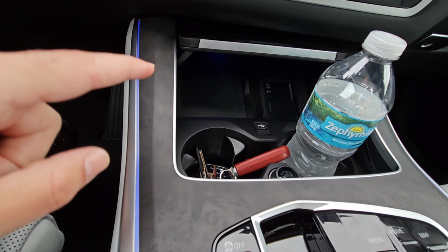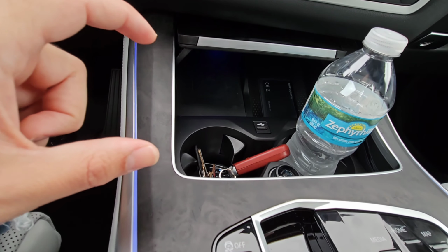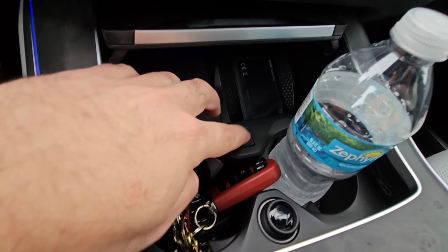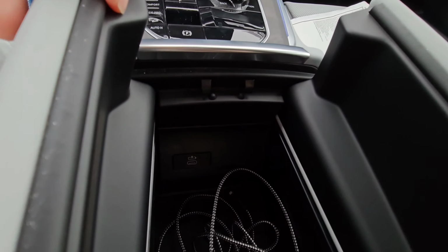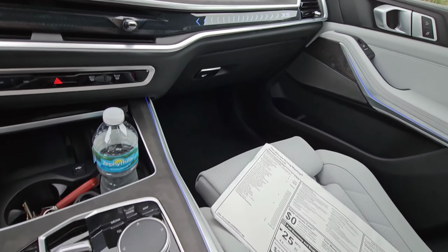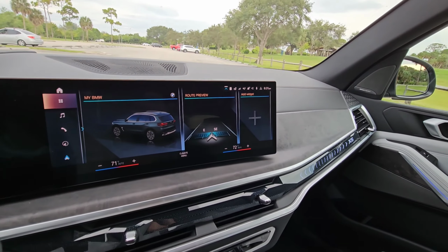Another cool feature on this car, you do get the wireless charger, which is actually decent size. My M550 has the same thing, but it's very small. My phone is really tight in there. This is actually pretty big. You do have a regular USB here, but in here you have the USB-C down there, which is really cool. And for the passengers in the back, as you guys saw earlier, you also have that as well.